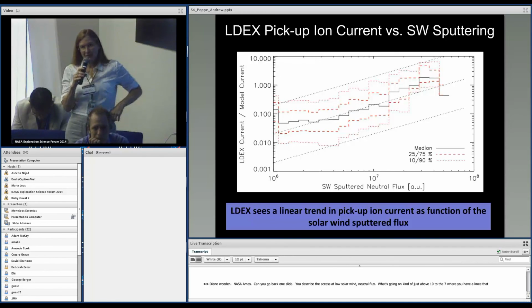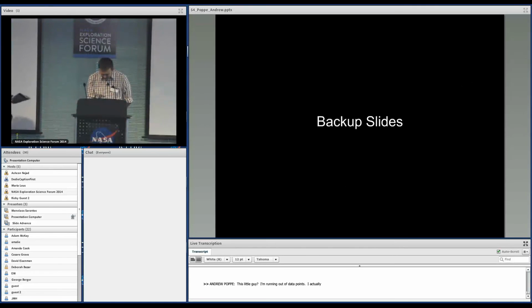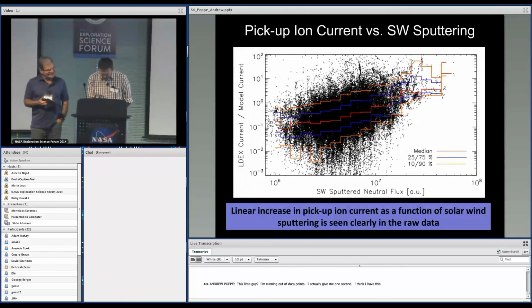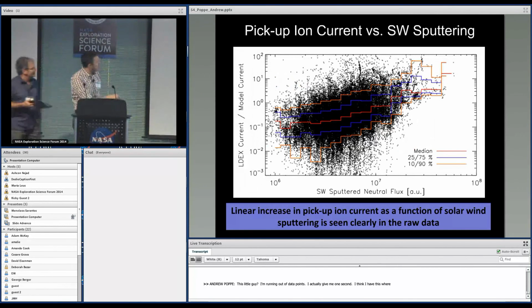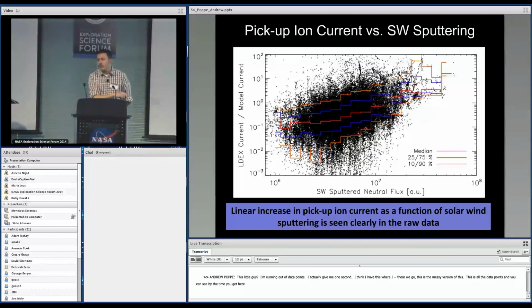This little guy? Yeah. I'm running out of data points. Okay, give me one second. I think I have this. Here we go. This is the messy version of this, with all the data points. And you can see by the time you get to about here, you've actually run out of most of your data set. So the variability out there is on the edge of where the solar wind actually provides you any input.